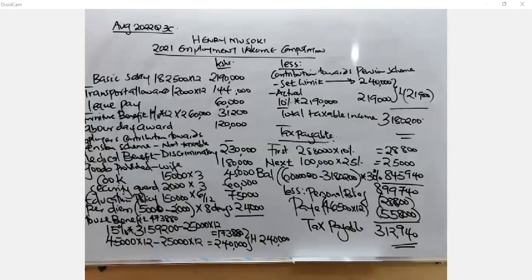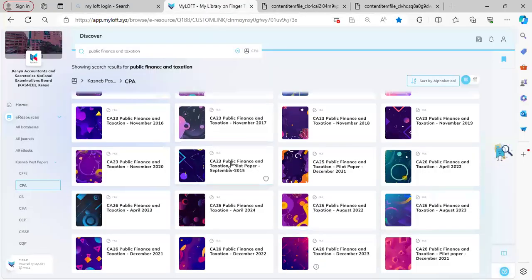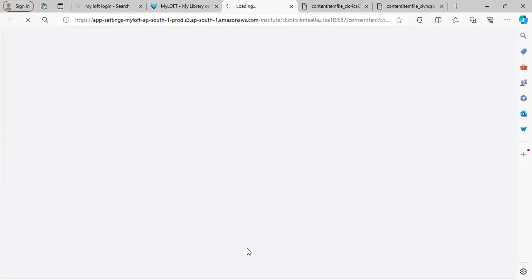I've said we are looking at which period now? We are looking at December 2022. December 2022. You just go to your loft. You can see I'm not struggling with these questions. So December 2022 is here.